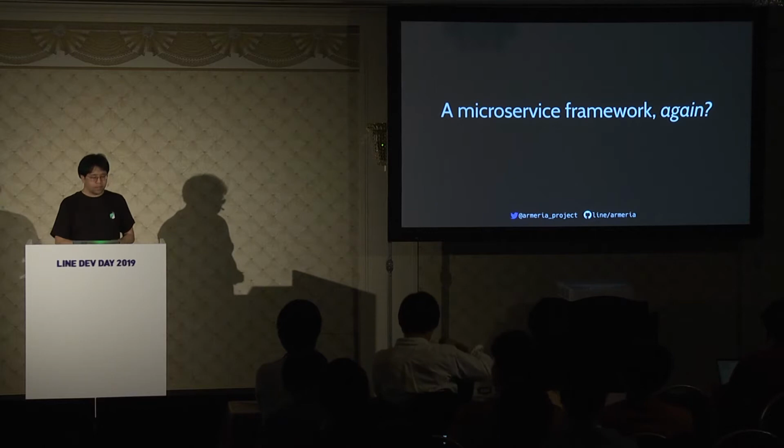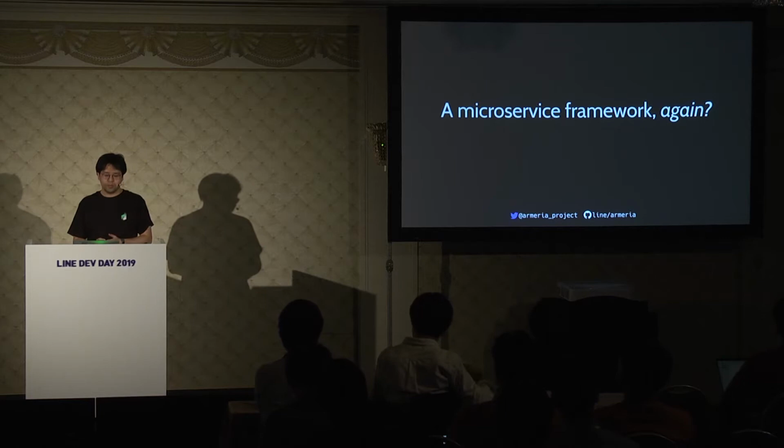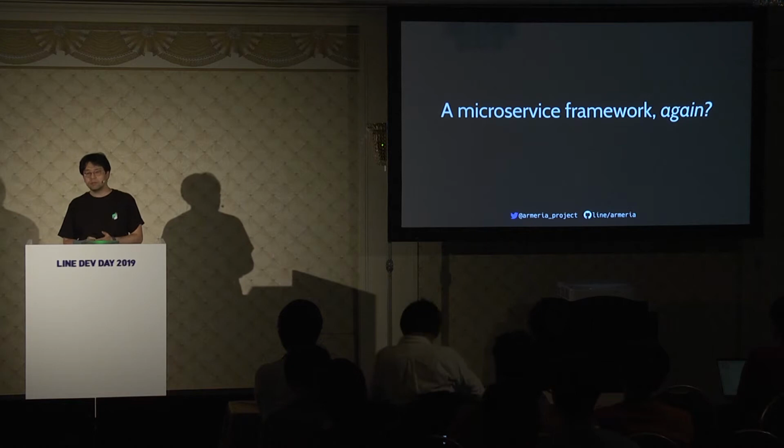Someone here might be thinking already, like, what, a microservice framework again, right? Yeah, but do the microservice frameworks scratch our itches well enough? I think there are still some areas that are missing, especially when it comes down to RPC, such as gRPC and Thrift.